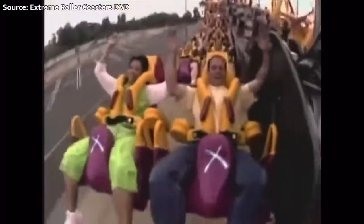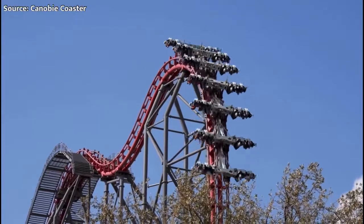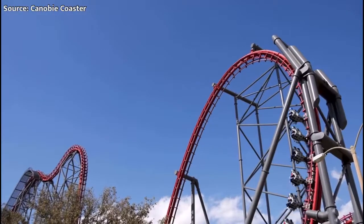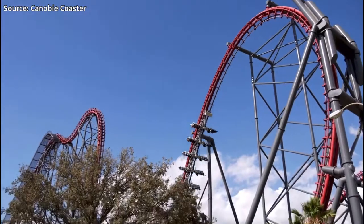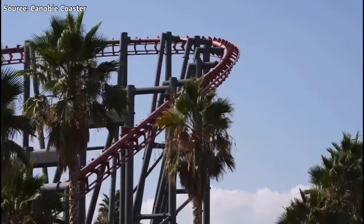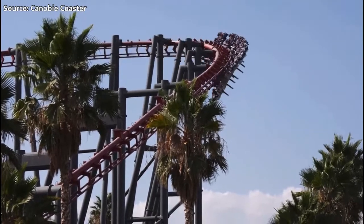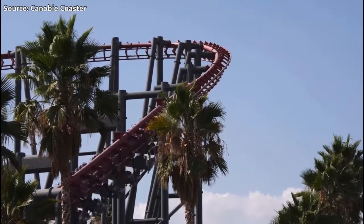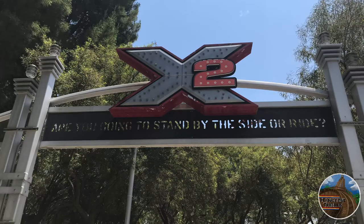Alright, so now let's get through the experience of X2. As you're walking up to the coaster, at least for me, it was pretty difficult to find. It might have just been because it was like 110 degrees and I was very discombobulated, or that I was a first-timer at the park, but either way, I had to ask a couple of employees on how to get to this ride's entrance. However, when you do, you pass under a very menacing entrance sign and enter the queue line.